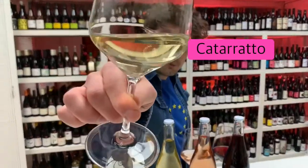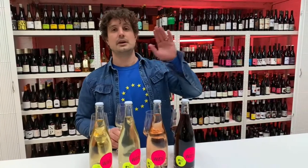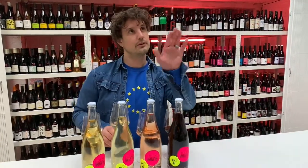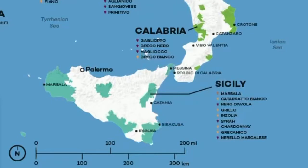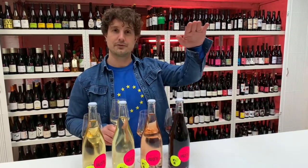And this is made from the Catarratto grape from Sicily, from a little place called Alcamo. So if anybody has been to Sicily before, if you fly into Palermo, you go about half an hour to 45 minutes northwest along the coast. You look inland, you've got the hills and the mountain range behind you. You go up about 250 metres and you've got an amazing area where the Vesco family are producing wine.